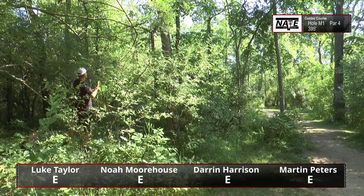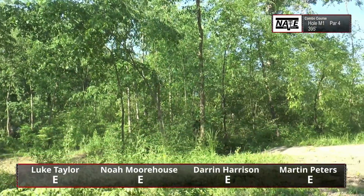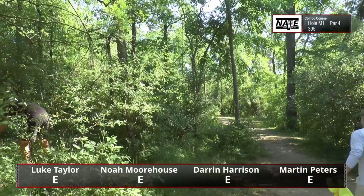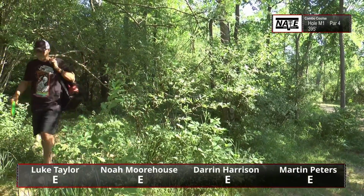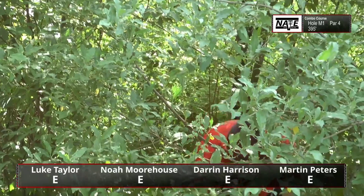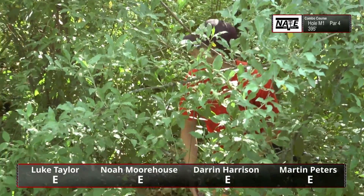Yeah, and he ended up in some trouble here. Marty's a little out of position, going for the overhand there. Pretty good. Yeah. Well, you got right to the edge of that berm there. Should have a look. It's going to be a long run for it. Yeah, he's going to be unobstructed to approach the basket, but he's going to have a hard time getting it in from there.